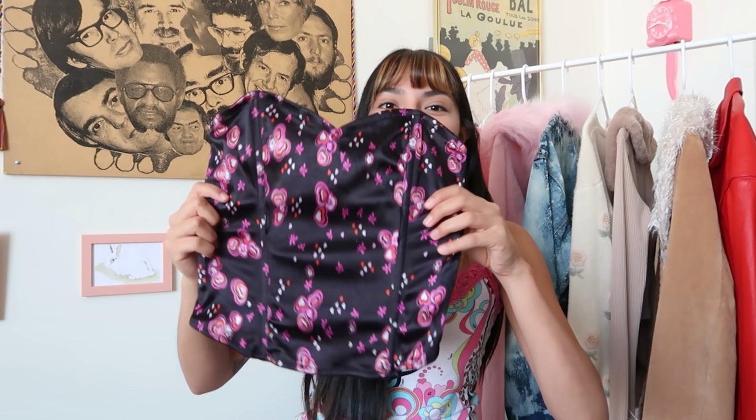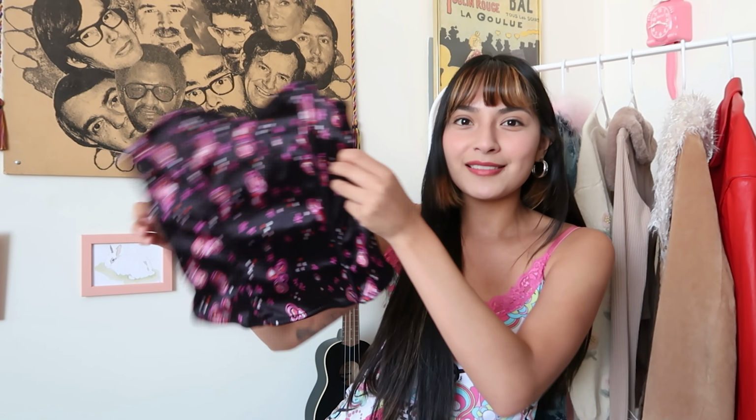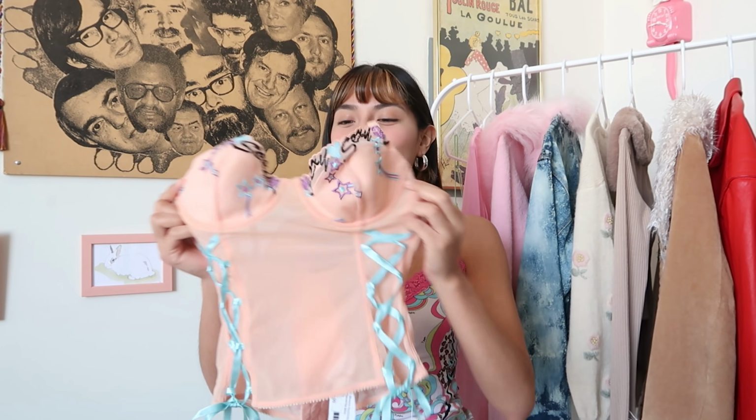I personally don't like the sash that it has around the waist. I feel like it's too much. So I mean, alone like this, yes, so much better. Now that I'm looking at this one again, I don't know why I got it. It's gonna make me look very nude.